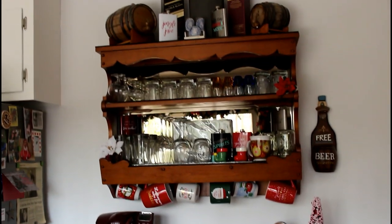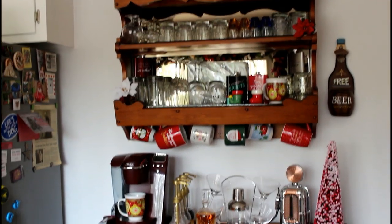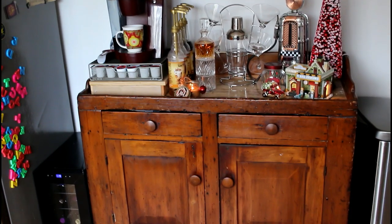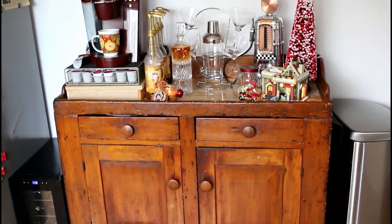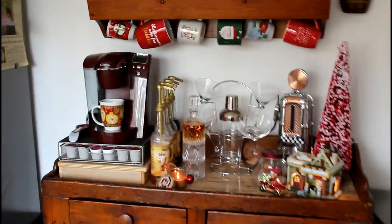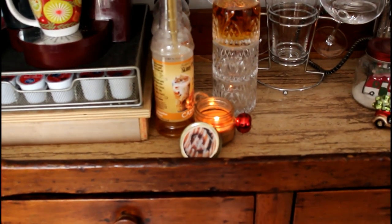So it works perfectly. This was actually Daniel's grandparents' bar. So, you know, he absolutely loves that this is in the house. This is one of those pieces I wasn't really sure about because it wasn't my style. But the more we have done to really make it our own, the more I love it. So over here, since this is Daniel's area, we have another one of those cinnamon bun candles.